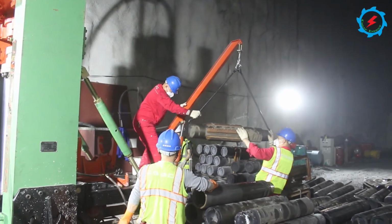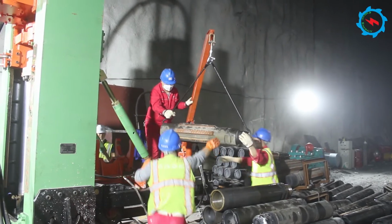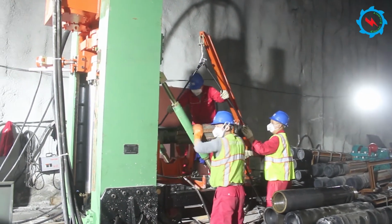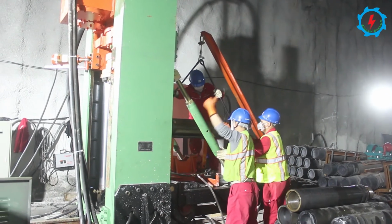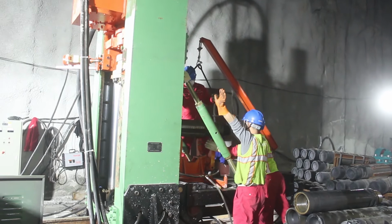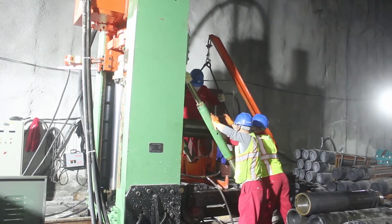It is ensured by supporting rod and connecting stabilizer. In the beginning, the stabilizer will be connected 7 to 8 meters away from the preceding stabilizer. Later on, with the increase of depth, the stabilizer will be installed after every 10 to 15 meters.